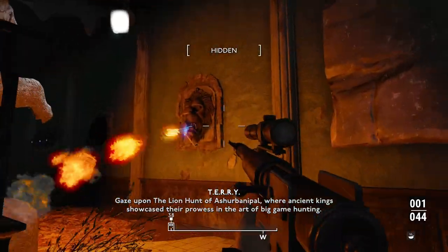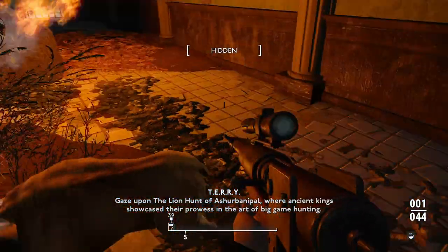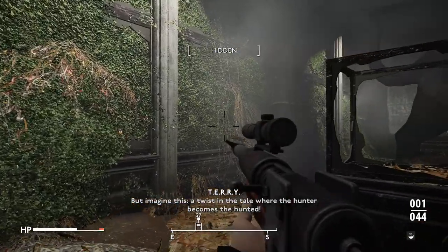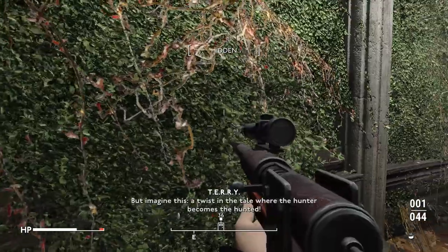Where ancient kings showcased their prowess in the art of big game hunting. Imagine this. What the hell is a twist like that? In the tale, where the hunter becomes the hunted.